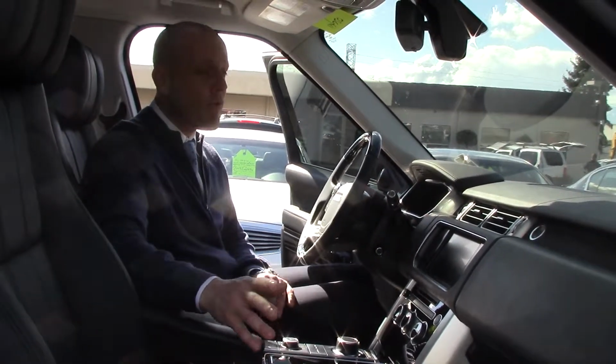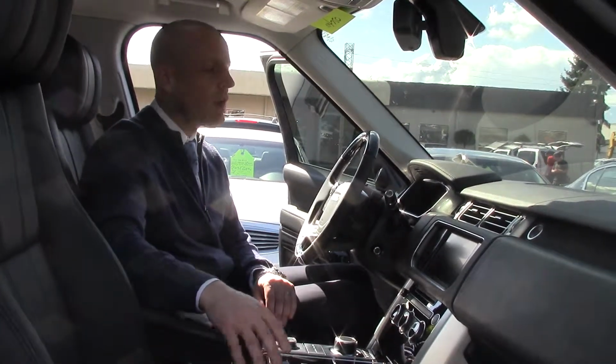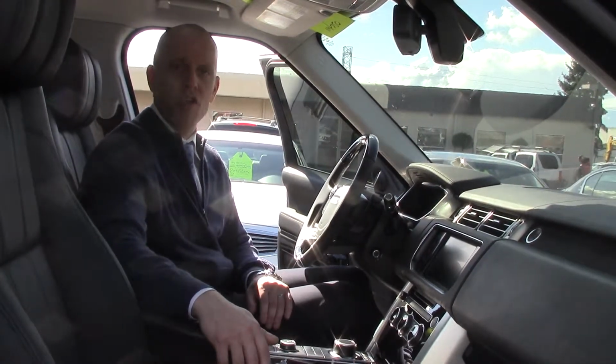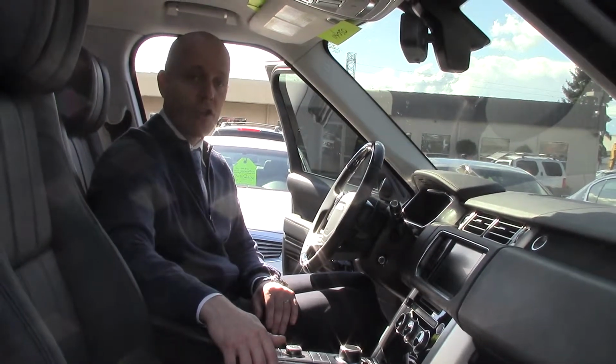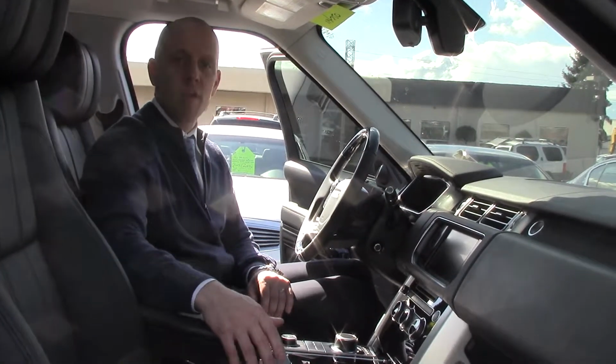It is beautiful, it drives magnificently well. This particular car has great colors, a great history, a local celebrity, a basketball superstar traded in here at Infinity of Kirkland, but it's definitely, if you have the means, you need to put this Range Rover on the shortest of your short lists.